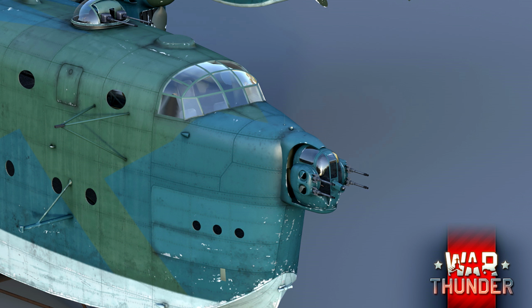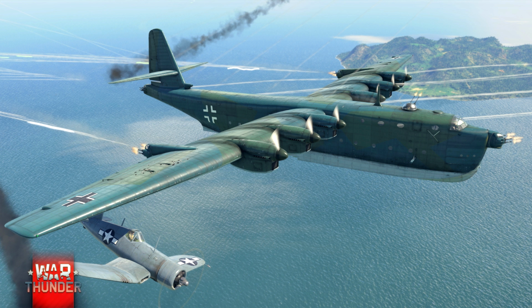Okay, so we've got the BV-238, right? Which is fantastic. But there were some other German flying boats, and I'm curious as to why the BV-222 Viking isn't in. Now, that's not to say it won't be. I'd imagine if they did the 238, they're going to bring in the 222, the BaronVonGamez 222.